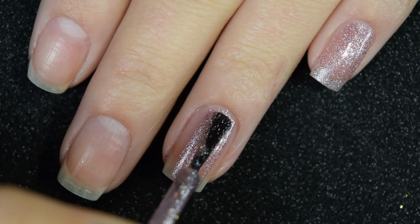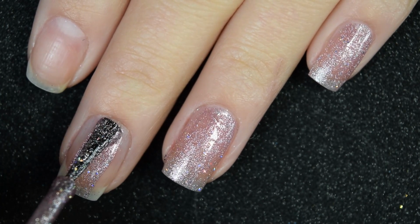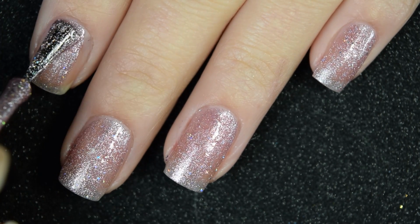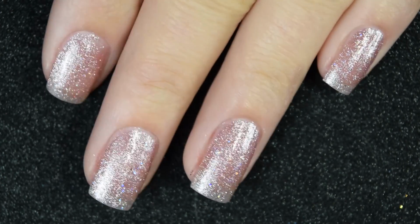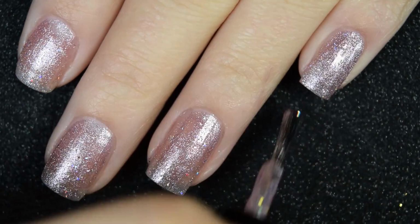And this covers pretty well on the first coat. It's obviously not completely opaque. I still can make out my nail line, so I am going to go in for a 2nd coat. The formula on this is really good. This is a very nice, beginner-friendly, easy to work with formula. It's not too thick. It stays right where you put it, but it's not going to run on you either. This is completely opaque in 2 coats for me.